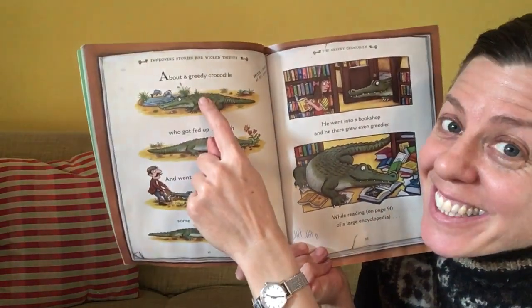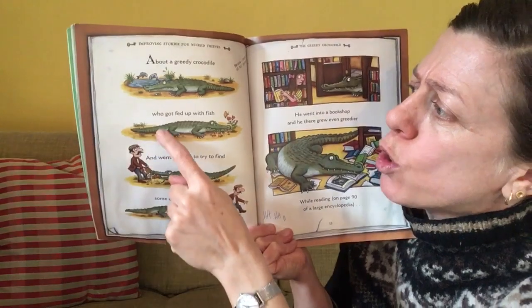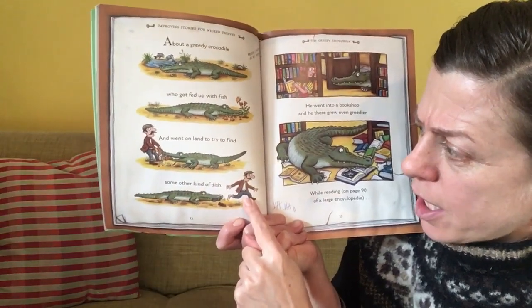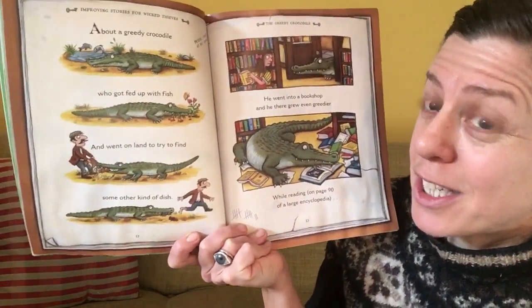What animal is that? That's right. It's a crocodile. About a greedy crocodile who got fed up with fish and went on land to try and find some other kind of dish. Well, what dish is that? He wants to eat a human being dish. Off he runs. Thank goodness he's got away.